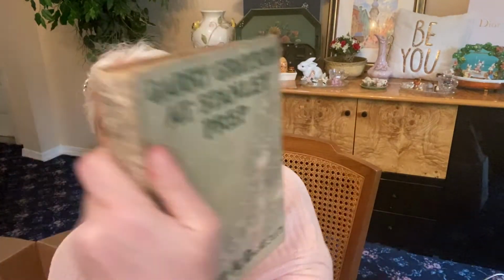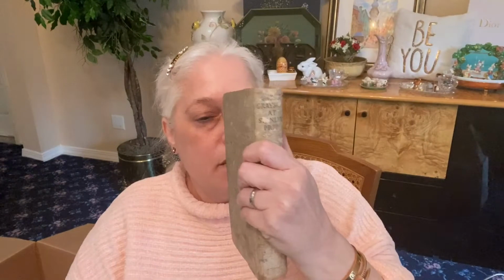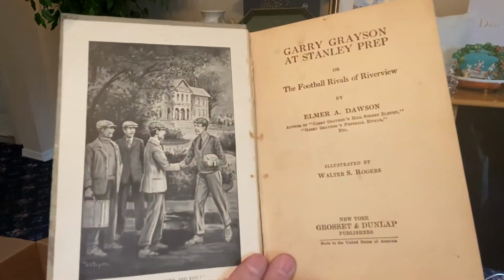Submarine Boys for the Flag. The book is not in great condition. Gary Grayson at Stanley Prep. Water damage, but it doesn't smell too bad, like mildew. Just a little bit of an old smell, but nothing bad. Look at the pictures. These are fun for decorations.